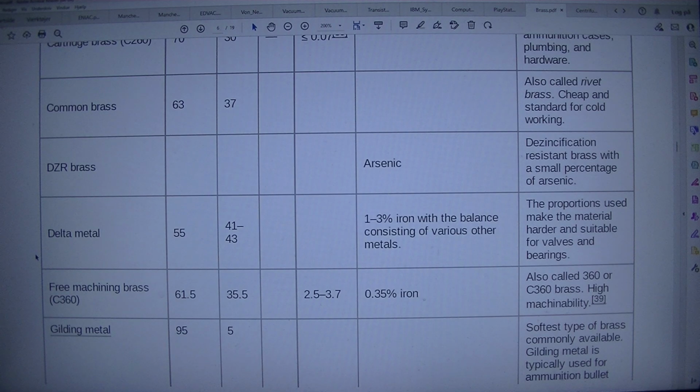Arsenical brass: dezincification-resistant brass with a small percentage of arsenic. Delta metal: 55% copper, 41.3% zinc, 3% iron, with the balance consisting of various other metals. The proportions used make the material harder and suitable for valves and bearings.